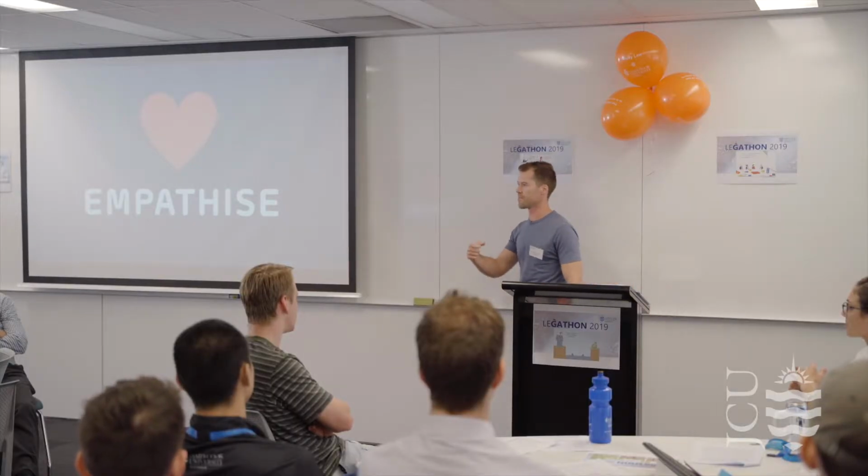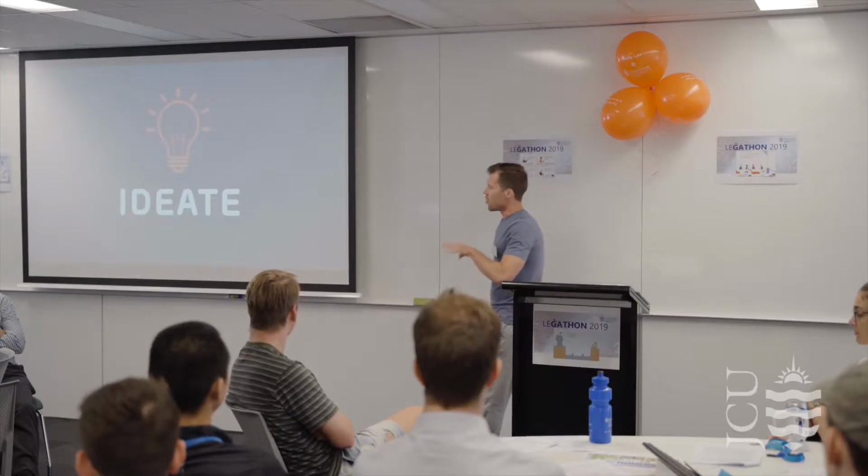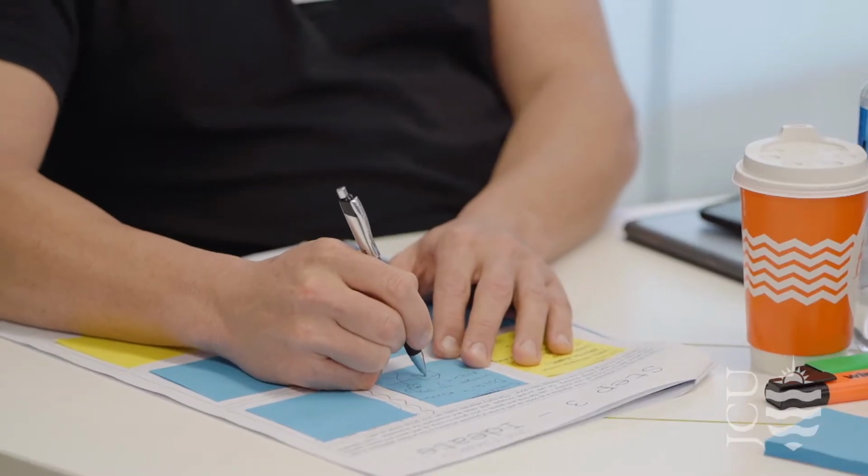It's essentially a 5-stage process with design thinking. So stage 1 is to go through what's called empathy, and that's an interview with the client to understand and put themselves in their position. Stage 2 is to define, and that's narrowing the problem down. Stage 3 is ideate. That's all about coming up with ideas.